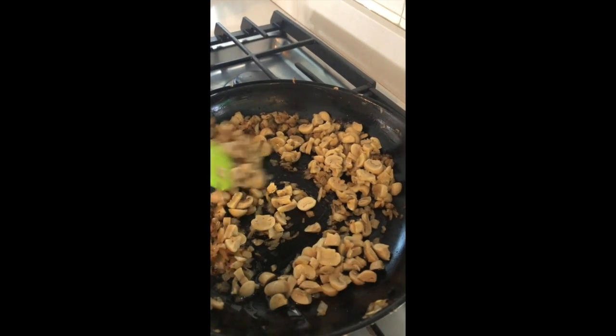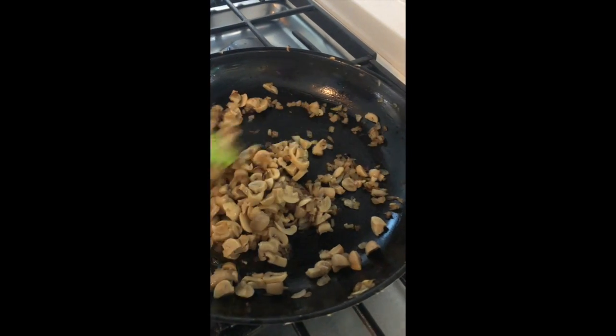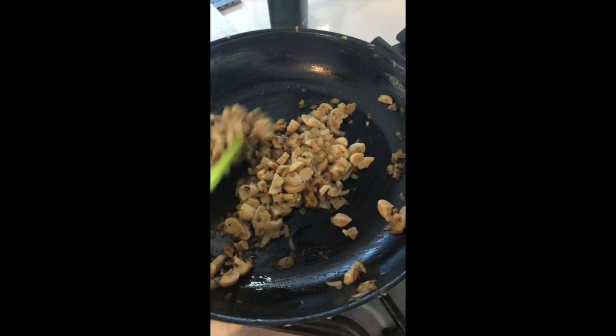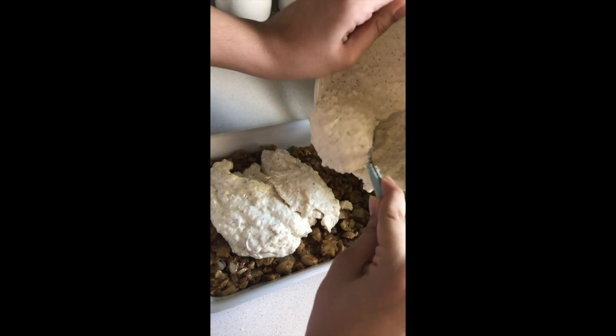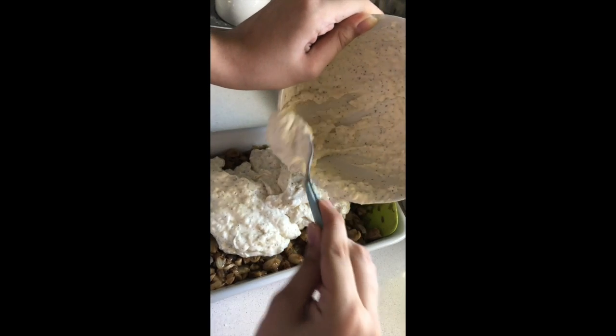You're gonna wanna cook your onions with your mushrooms for only about 20 minutes before eventually adding in your entire creamy mixture. And you don't have to layer them, I only did that to make my video look satisfying, but you're gonna want to mix them together thoroughly.